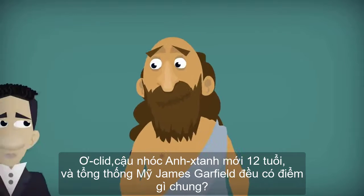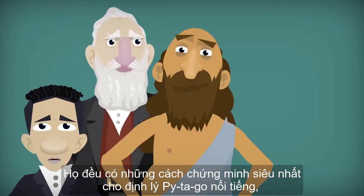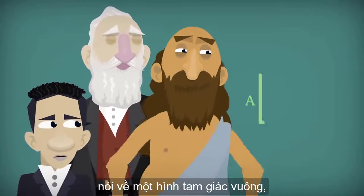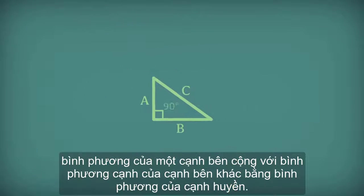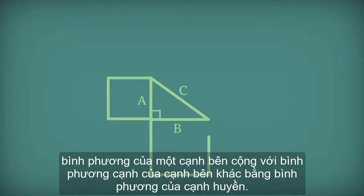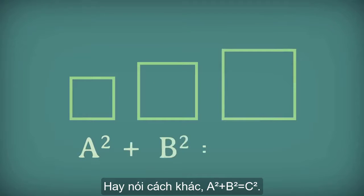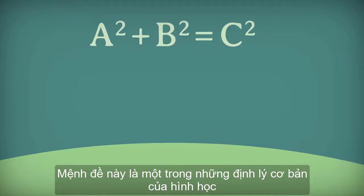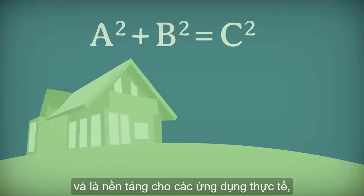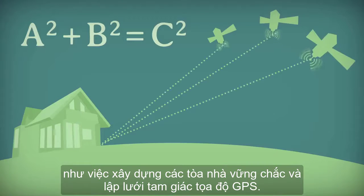Euclid, 12-year-old Einstein, and American President James Garfield have in common? They all came up with elegant proofs for the famous Pythagorean theorem, the rule that says for a right triangle, the square of one side plus the square of the other side is equal to the square of the hypotenuse. In other words, a squared plus b squared equals c squared. This statement is one of the most fundamental rules of geometry and the basis for practical applications like constructing stable buildings and triangulating GPS coordinates.